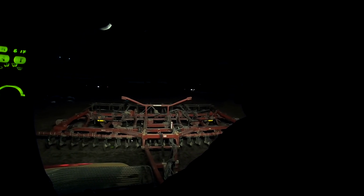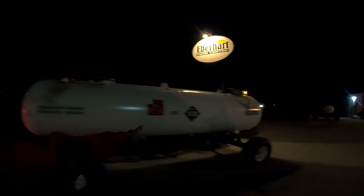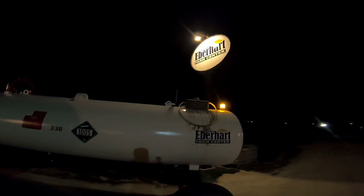Set her down. All right, let's go ahead and shut her down and go grab an anhydrous tank, go swap one out, and call her a night probably. So this is safety right here, folks. These anhydrous tanks don't have any lights on the back. So we basically bought this little strobe light, we stick it on the back, and we have a strobe light on the top of our truck. Because safety is the name of the game, especially late at night, pulling something that's 12,000 pounds.